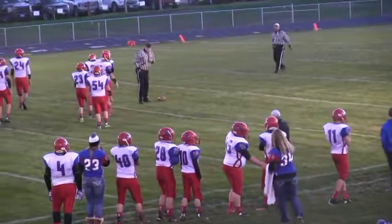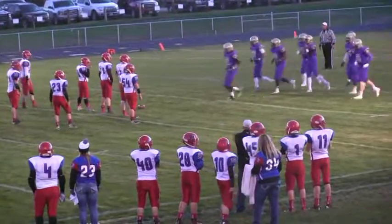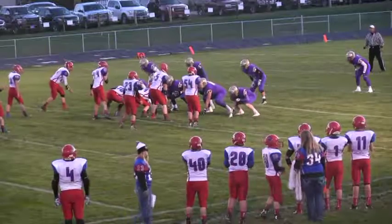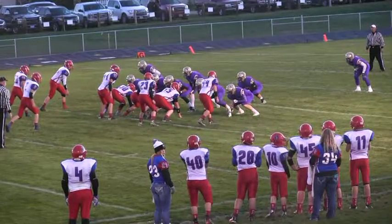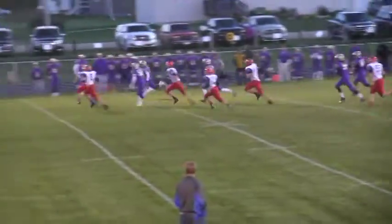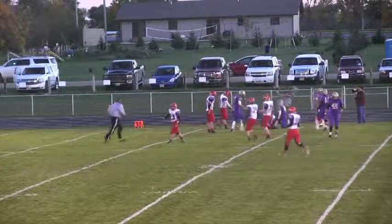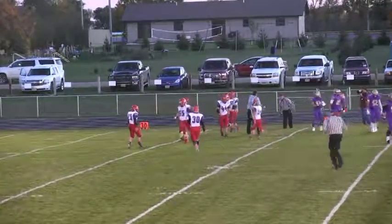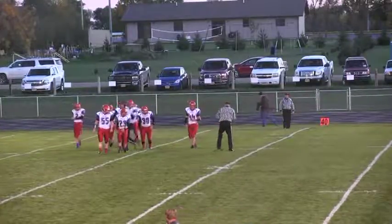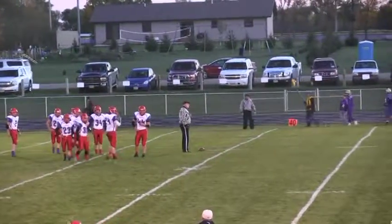Chargers' first possession of this contest here at 8:09. First and 10 from their own 23-yard line. Handoff goes to Hill. Finally tackled by Grant Hamilton as he crossed the Patriot 40 to about the 39-yard line. About a 28-yard pickup for the Chargers. Tackle over there by Grant Hamilton.